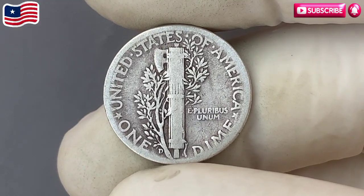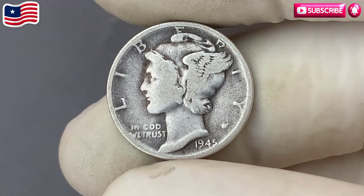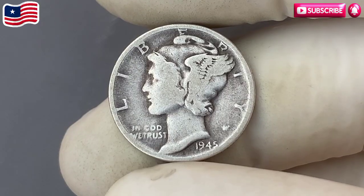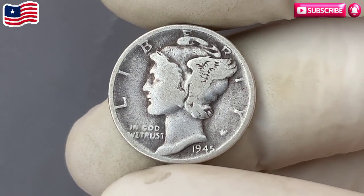The 1945 Mercury dime's appeal extends beyond its beauty and rarity. It also represents a significant chapter in American history. Holding this coin connects you to the era of World War II's end, a time when the nation's spirit was unbreakable and the future full of hope. This connection makes the coin more than just a collectible, it's a tangible piece of America's story.